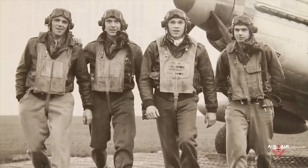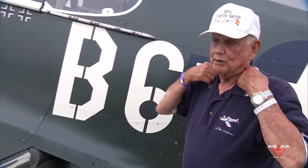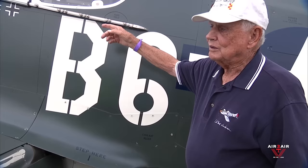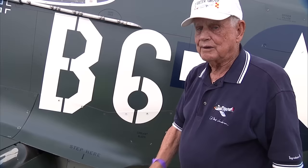Okay, from this point, you would gather up your parachute. You might even be wearing it, a back chute. And you mount the airplane from this side, or you could come up the strut on the front, and then we'll go get in the cockpit, and I'll give you a kind of a run around the cockpit, showing where all the switches are and things like that.